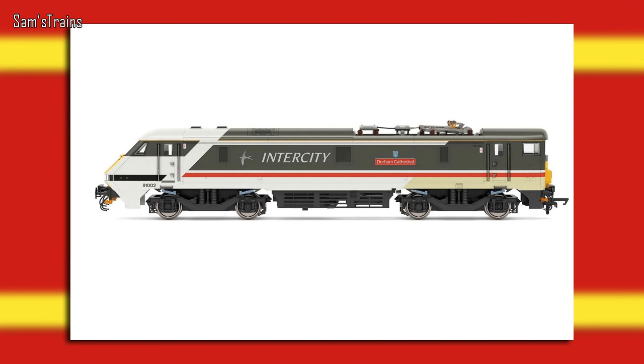Electric locomotives, of course, these are going to be sold for £169.99, and if you want to look the product numbers up, they are R3891, and the classic one that you can see there in the Swallow livery is R3890. So that's what you need to look up if you want to know more about those.